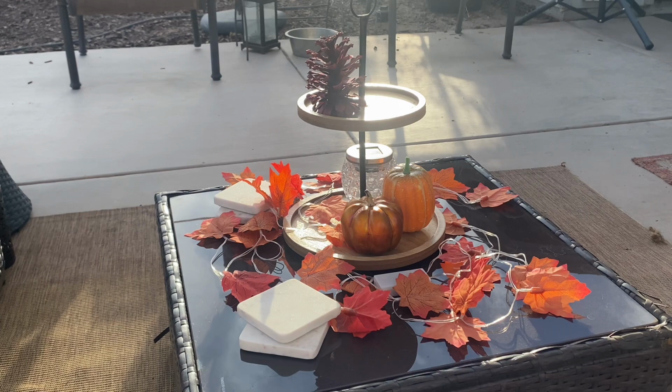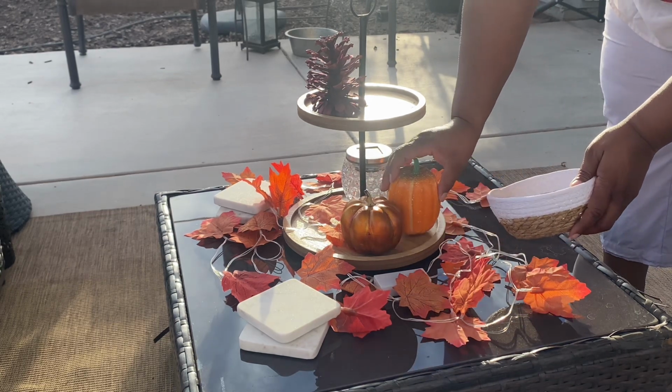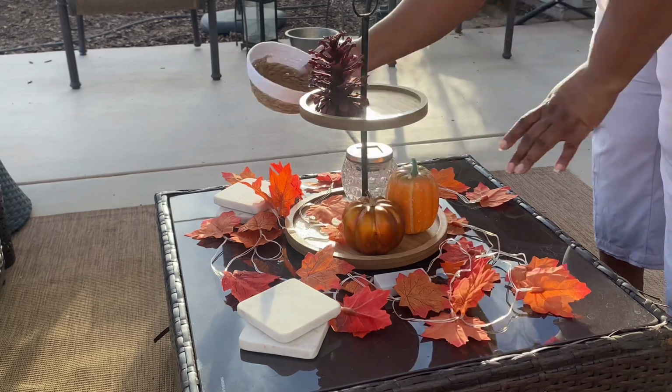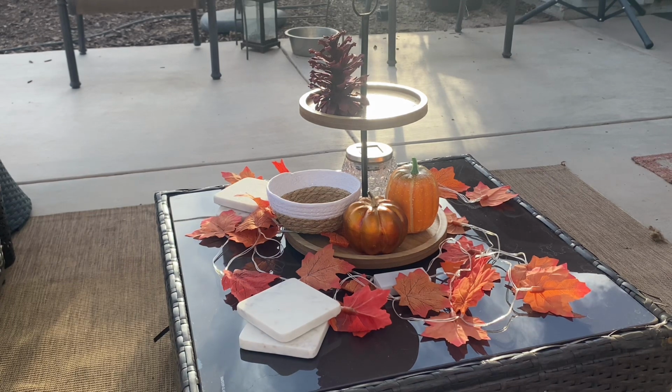I don't know. And then this little basket, maybe I should put those in the little basket. But then I didn't think they fit. See, they're too big. Oh, that one's trying to stick. Okay. That just looks a hot mess. It looked a hot mess. So we're not gonna do that. I don't know exactly what we're gonna do, but not that. I'll keep y'all posted.